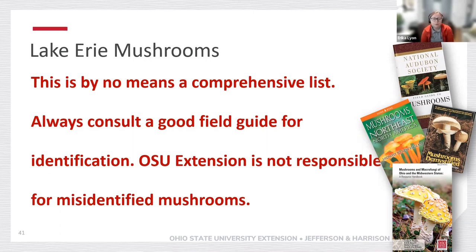If not, we'll go ahead and take a look at some of the mushrooms that you might encounter if you're out at the wildlife refuge. So this by no means is a comprehensive list. There are tons of fungi out there. And as I said before, there are not enough mycologists in the world to study them all.